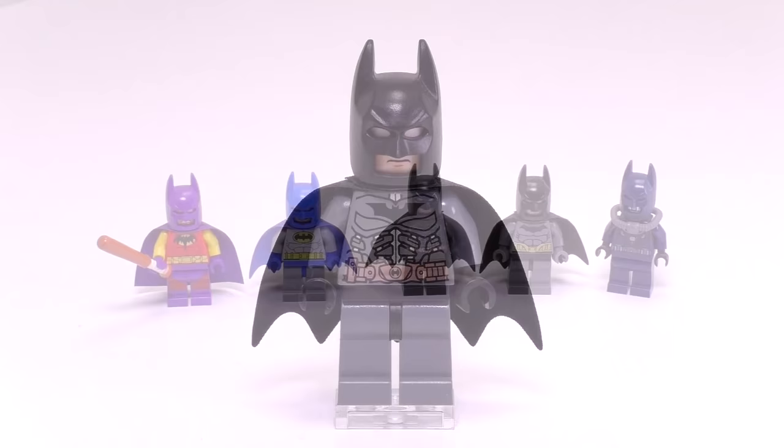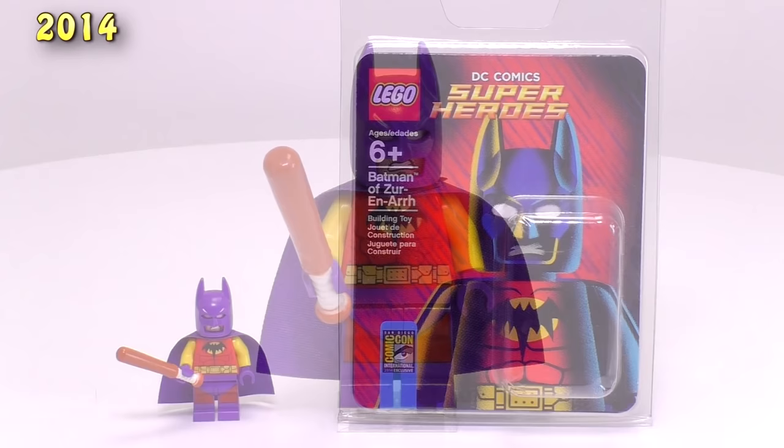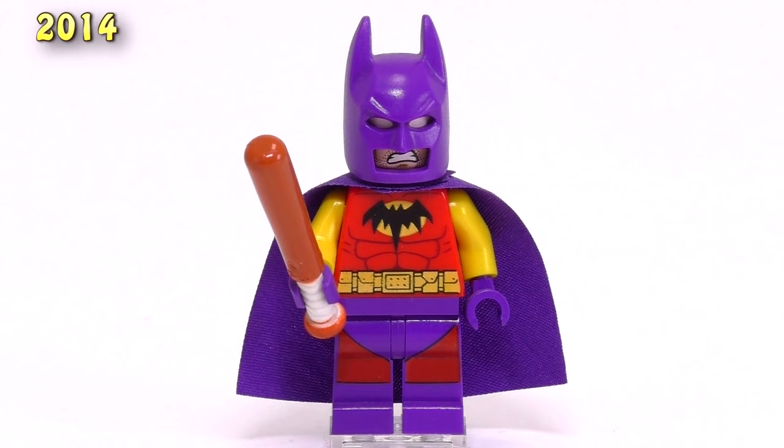5 figs were released this year, and actually this is a San Diego Comic-Con fig that will probably never get repeated in any other set. We have Batman Zur-En-Arrh. Everything about this figure is unique, both in print style and coloration. Most agree that he is the cooler one of the Comic-Con special releases for Batman, and he's also the cheaper one. But that doesn't make him cheap, he's still crazy expensive.